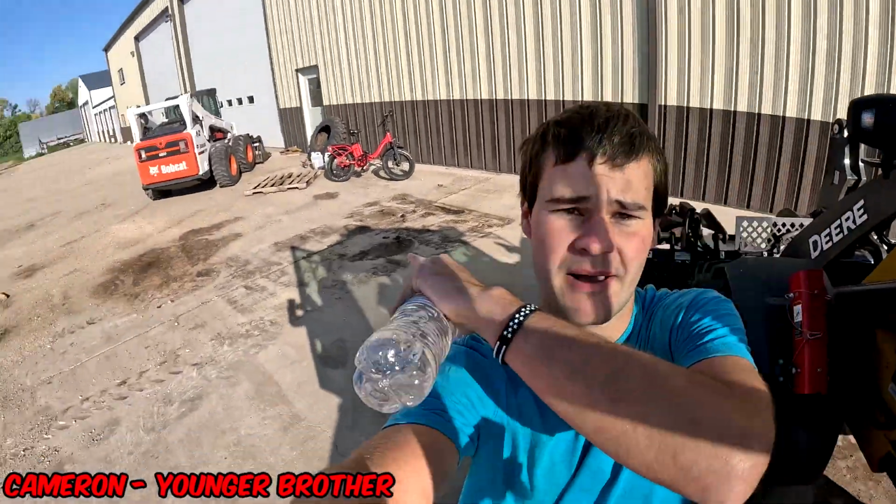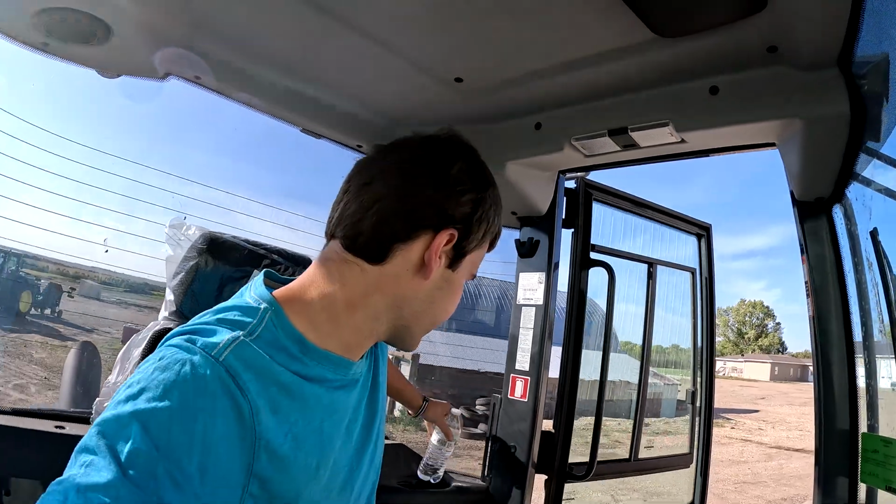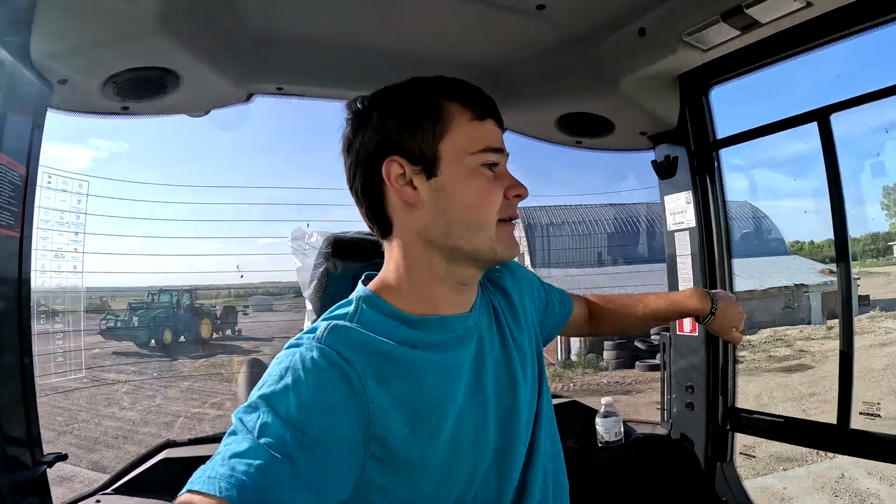Just finished getting his Bobcat filled up with air. And since we barely got to run the last time we were out there, until we got rained out, we don't need diesel or grease in either of the machines.